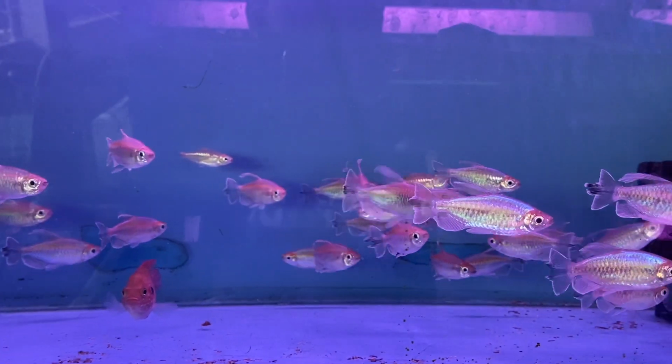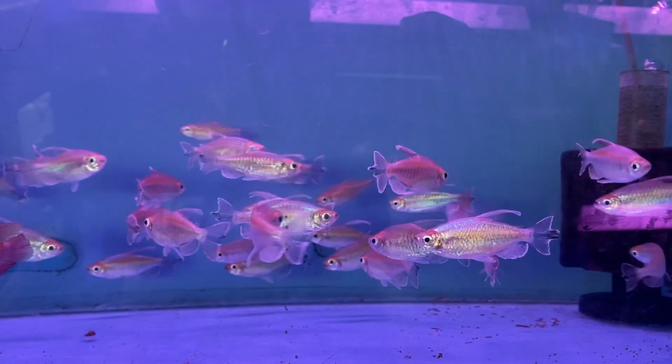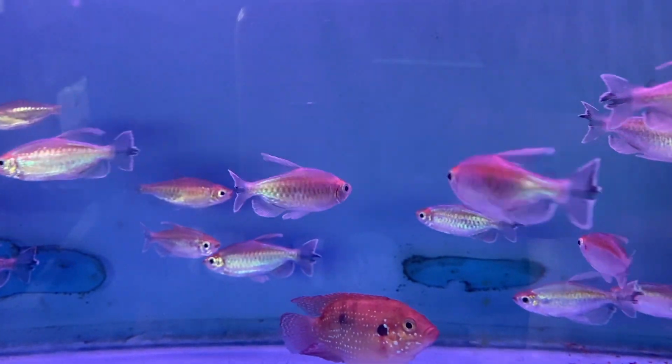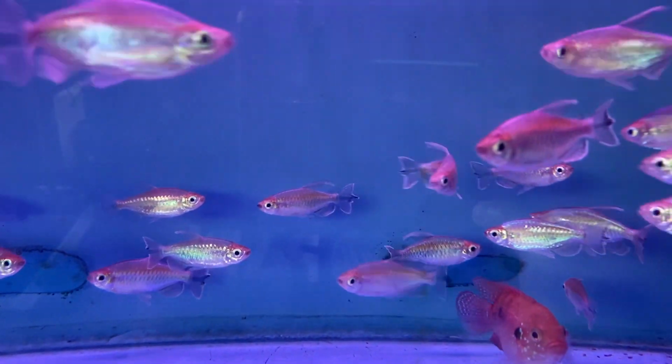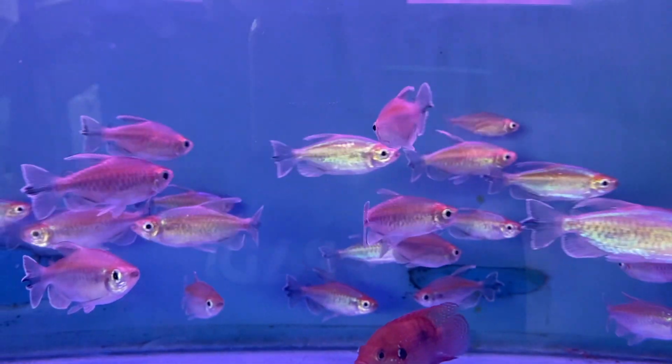It's beautiful though. Look at the fins on them, the flowy fins, the pinkish color, the luminescence on them just glows as they move. Just imagine 100 of them under LED lights. They're just going to shimmer the whole tank and it's just going to look so damn good. I'm pretty jealous. If I have a very big 10 feet tank, I would definitely get a lot of these guys.